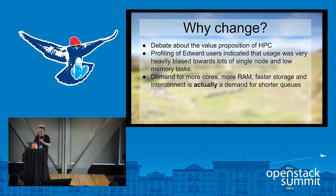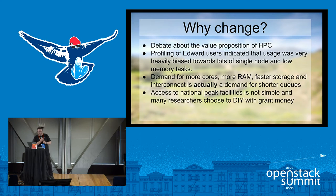Some of them put it that way too. The other thing is, the access to the peak facilities is not trivial. There are a lot of restrictions on what sort of jobs you can run, and they have to have been profiled and all of this sort of stuff. We also find that our national facilities are oversubscribed too, so people were waiting weeks for jobs to go through or to start running.